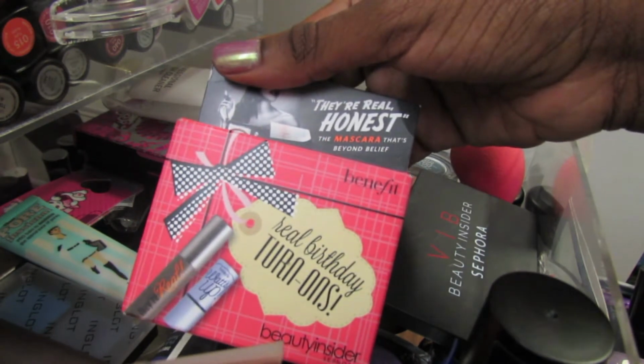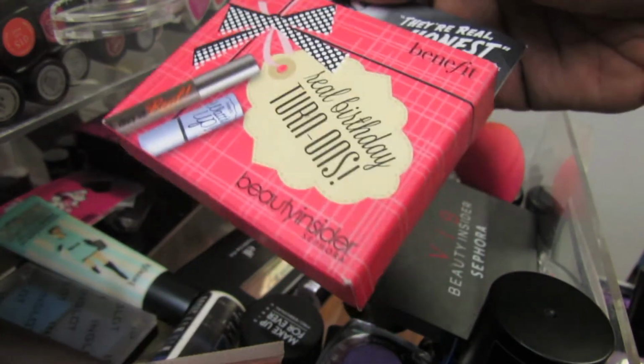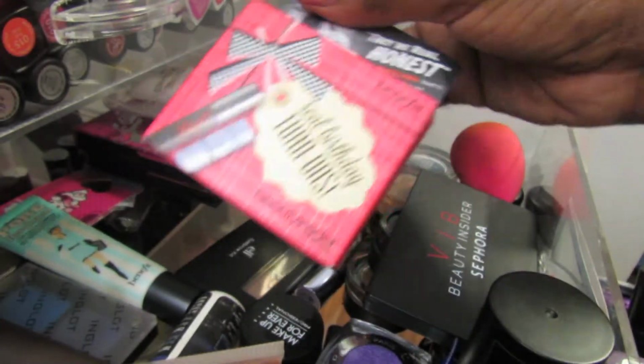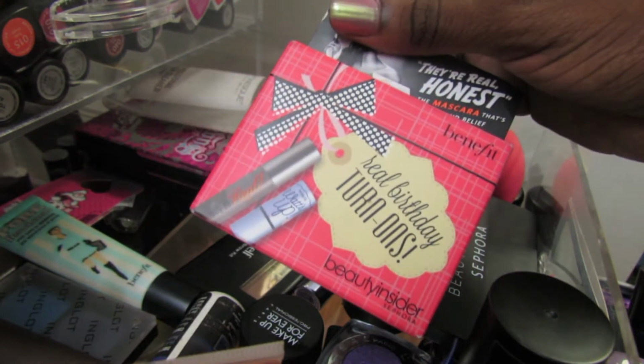Then we have one of the birthday present things. I have two of these because first I got two of these and I gave one to a friend for her birthday, and then my friend got two of these, so she gave me the extra one because she knows how much I love the mascara. And so shout out to Tina if you're watching this.